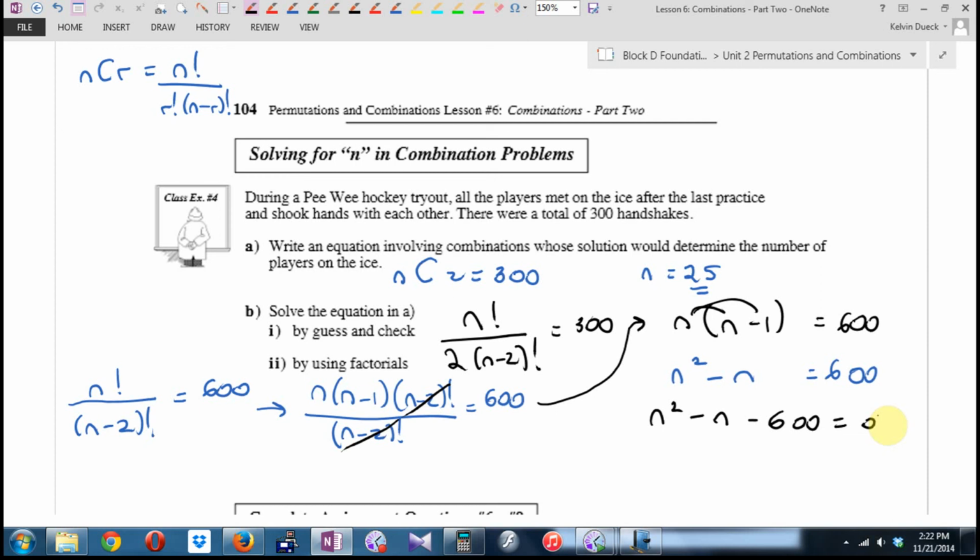What are the roots? Not 24 and 25. Can't be 24 and 25. One's got to be positive, one's got to be negative. I don't think it's negative 25. Is it not positive 25 and negative 24? Or is it the other way around? No, you got it right. It's positive 25 and negative 24. What's wrong with the negative 24? Can I have negative 24 students? No. So, reject.